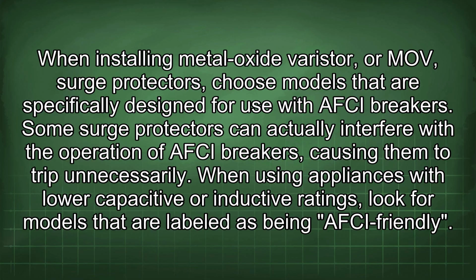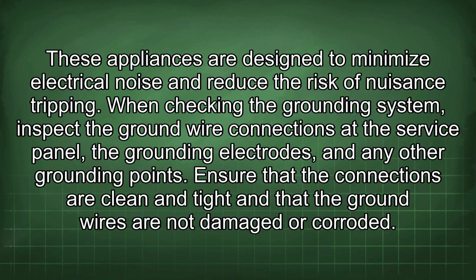Some surge protectors can actually interfere with the operation of AFCI breakers, causing them to trip unnecessarily. When using appliances with lower capacitive or inductive ratings, look for models that are labeled as being AFCI friendly. These appliances are designed to minimize electrical noise and reduce the risk of nuisance tripping.